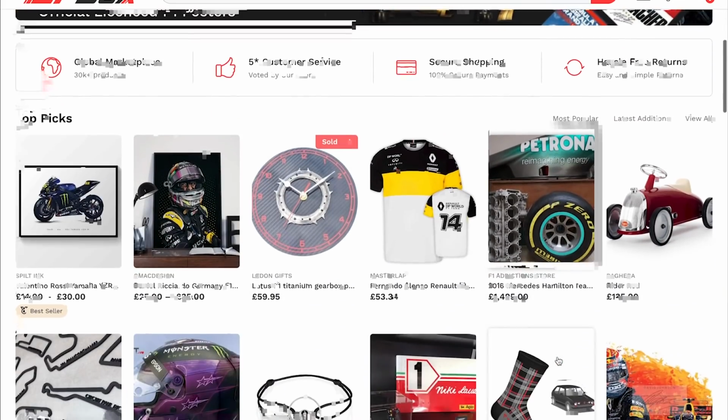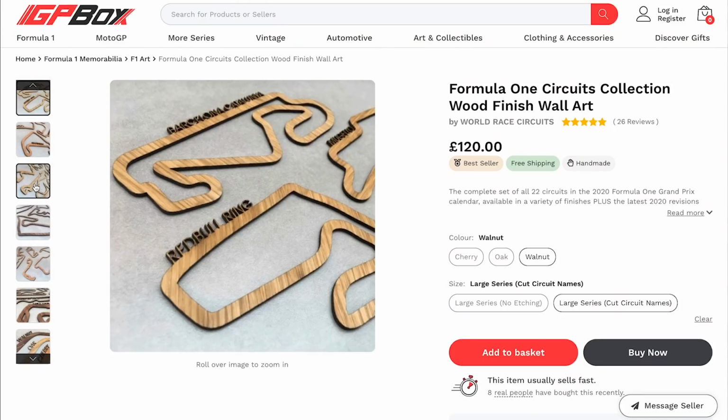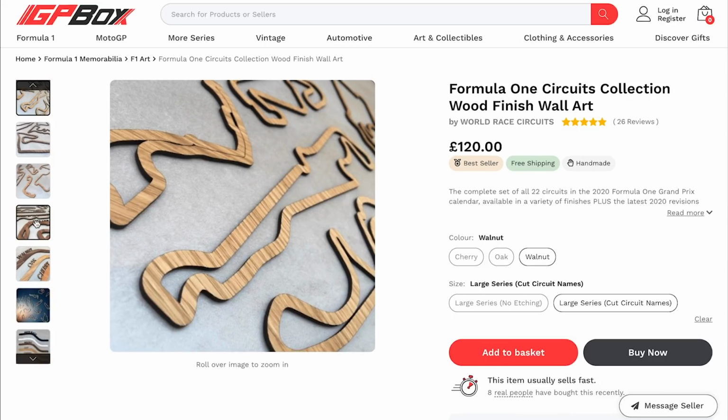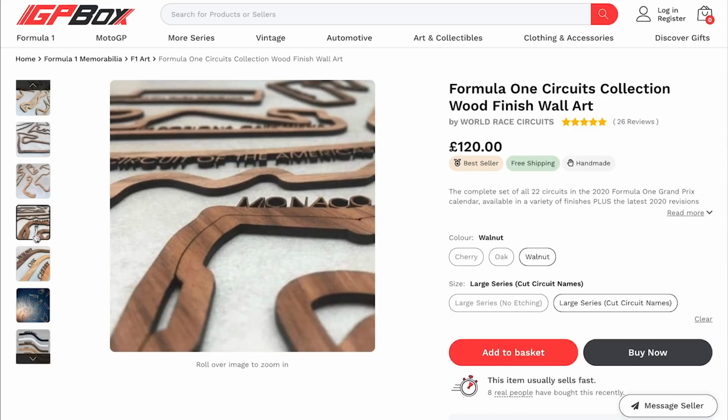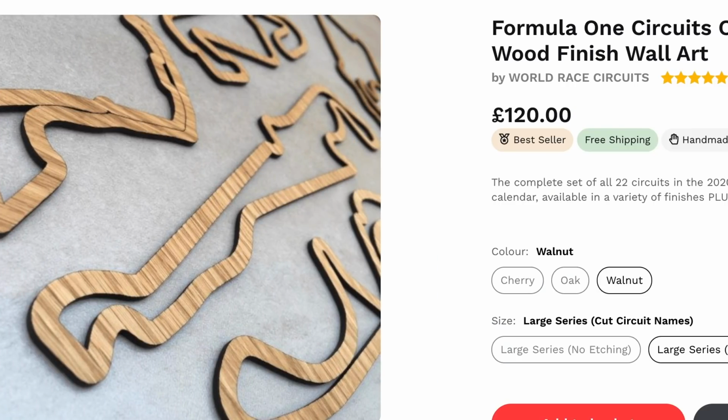But World Race Circuits have produced a beautifully engineered selection of racetracks in a selection of materials. I've got a really beautiful dark wood one here. They are around about 110 to 120 pounds for the entire set, depending on which options you have, which size you have, which type of wood you have, which finish. And as I said there, the way they are made, the way they're presented, for me, makes them a very special gift for someone who is massively into Formula One. And perhaps, even given the year we've had, a bit of a collector's item. I love them.